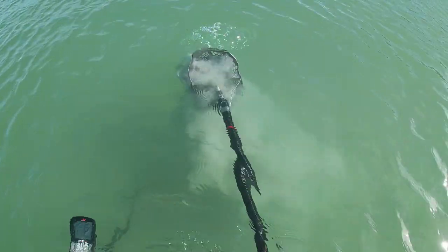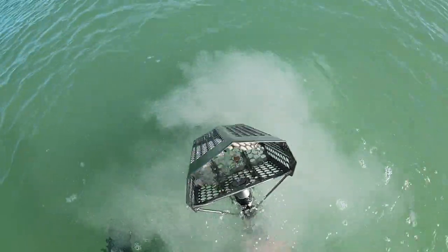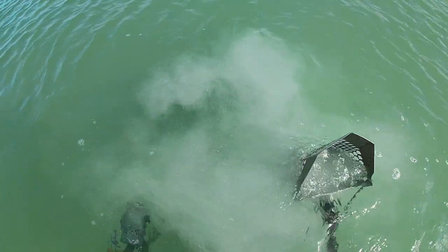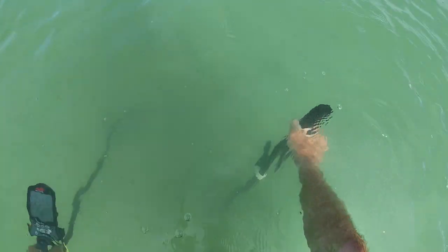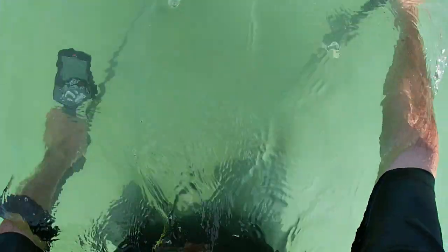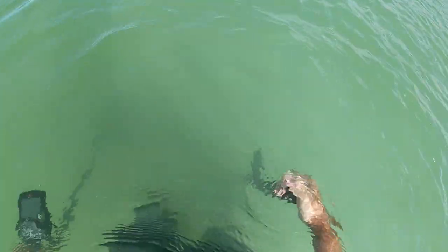Sounds all negative in the hole, so I'm going to just check before I dump it out. So it's still in the hole. There was the chirp again. These could easily be a deep can as well.